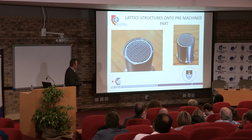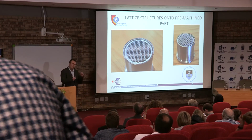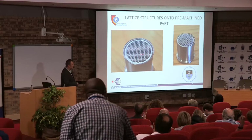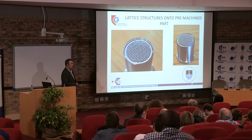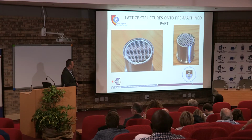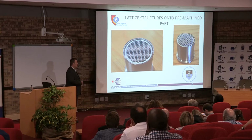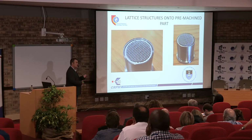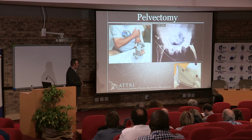Also working with George, I borrowed one of his slides. I think he will show you maybe more on Friday. But we got it right now to have a pre-machined titanium part and only manufacture the lattice structure in a powder bed system on top, and the bond between the lattice structure and the pre-machined part is very good. On the one side you think you will always grow everything, but on the other side we saw sometimes the combination between machined components as well as what we can actually build can make a huge contribution.